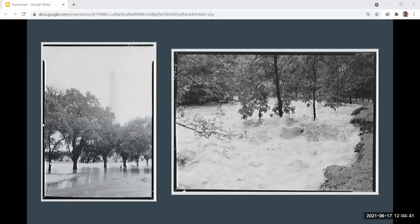So here are a couple of pictures of some of the damage caused by this particular storm. This is from the Library of Congress. You can see the one on the left has the Washington Monument in the background. So that's some flooding out in DC. And the one on the right is a park somewhere in DC. There was a 7-foot storm surge that went into Virginia and DC.